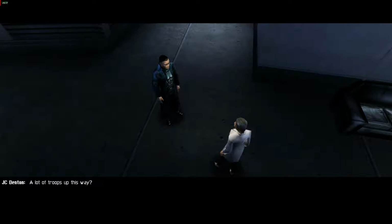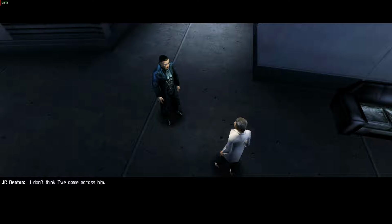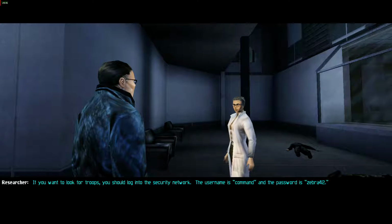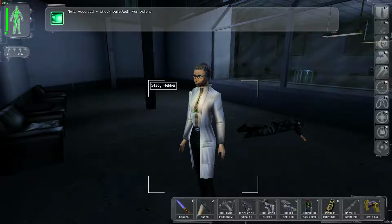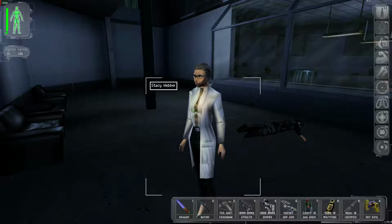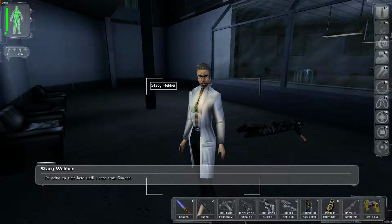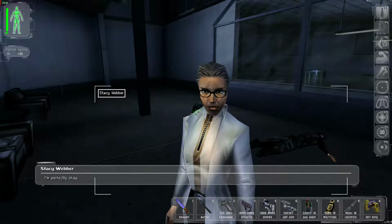Lot of troops up this way? I don't know. They had me locked up until a minute ago. My assistant's still being held somewhere. I don't think I've come across him. If you want to look for troops, you should log into the security network. The username is Command, and the password is Zebra42. Not a bad idea. I'm going to wait here until I hear from Savage. I hope they didn't kill Tim. I'm perfectly okay.